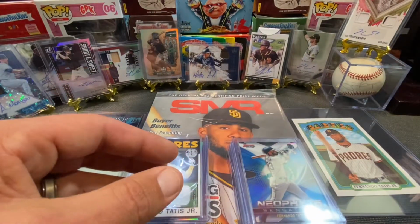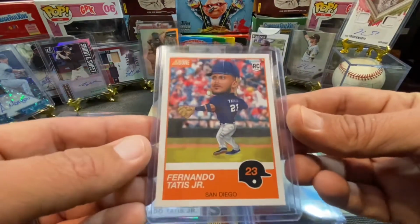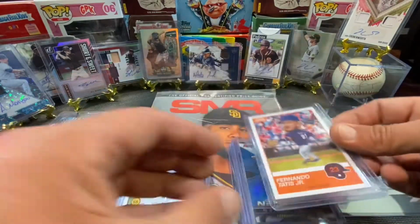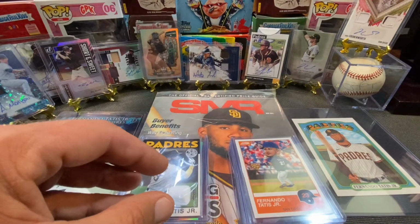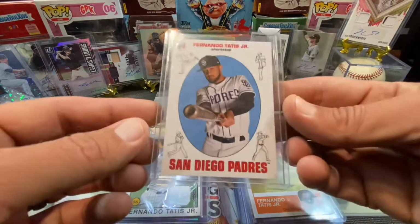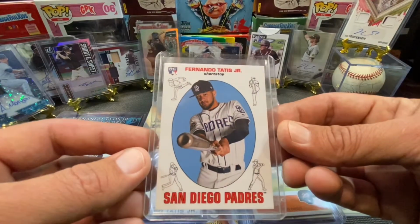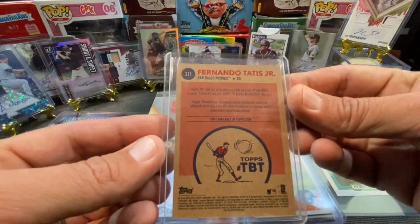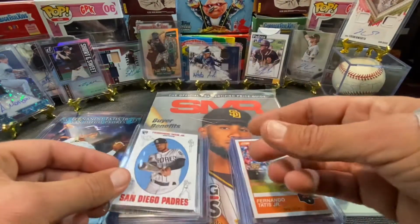How about the rookie card from Score? This is a Panini with that big head up in there. Sick. You know it. Oh, this is sick. Throwback Thursday rookie card. Yeah, man. That is dope. All right, check it out.